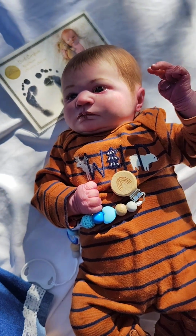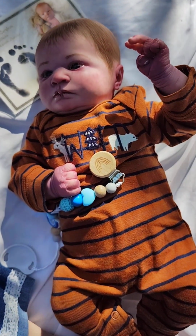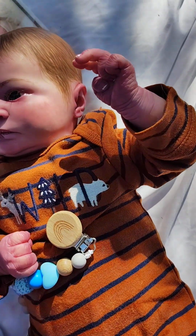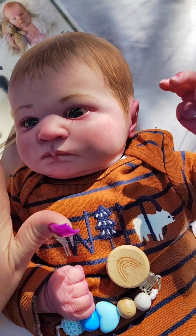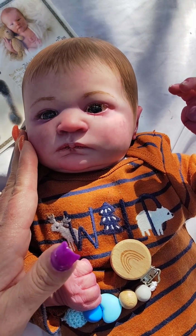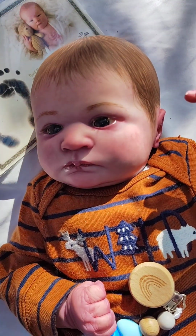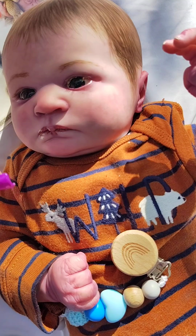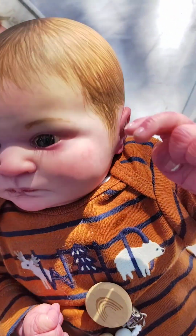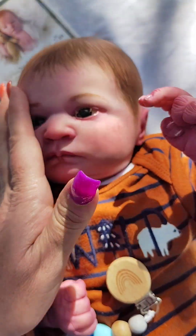Now we have Martin Awake and his COA. He's a bountiful baby. You can see he has more of the newborn red tones to him. I think his eyelashes are applied because there was some glue. He has brown eyes, and he has kind of an auburn painted eyebrows and hair.